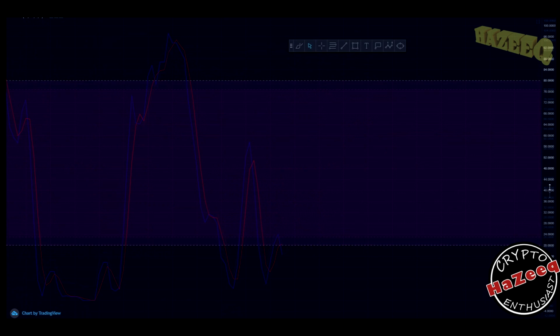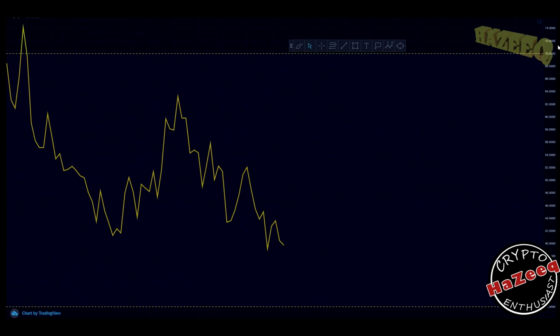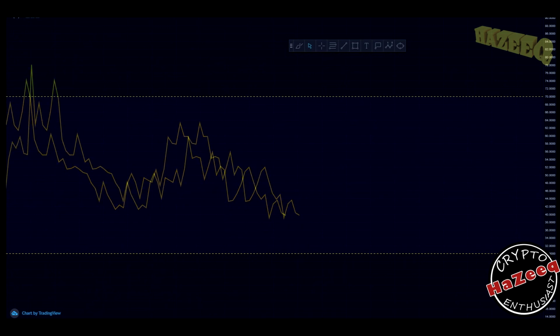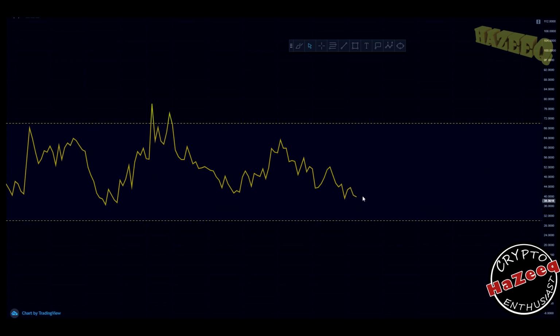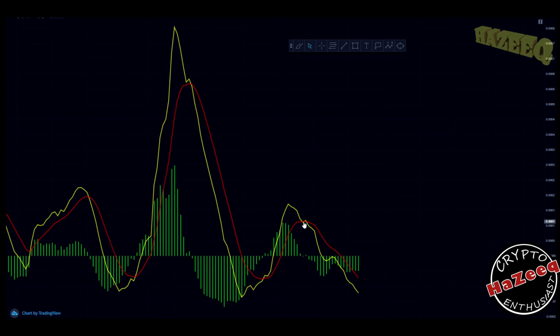On the stochastic, we're oversold. Very nice entry points right now. The RSI is coming back into the lower numbers on the index, so we're getting near the oversold area. So great entry points as well right now. Bearish cross on the MACD. We're in a downtrend.